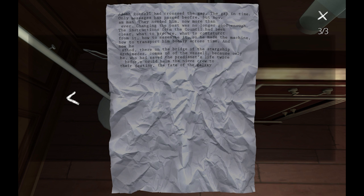The gap in time. Only messages had passed before, but now a man... This guy's a horrible writer. Maybe he's drinking too much.